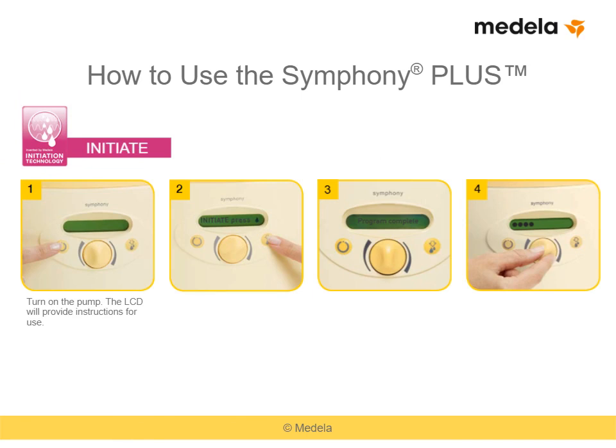To select the Initiate program, press the letdown button while the screen displays "Initiate Press" with the symbol for the letdown button. After selecting the Initiate program, the program will begin and the screen will display "Initiate Running." The Initiate program alternates between stimulation and expression phases with several pauses interspersed.